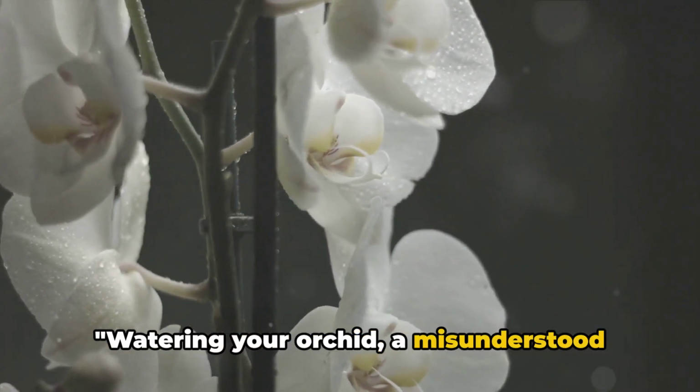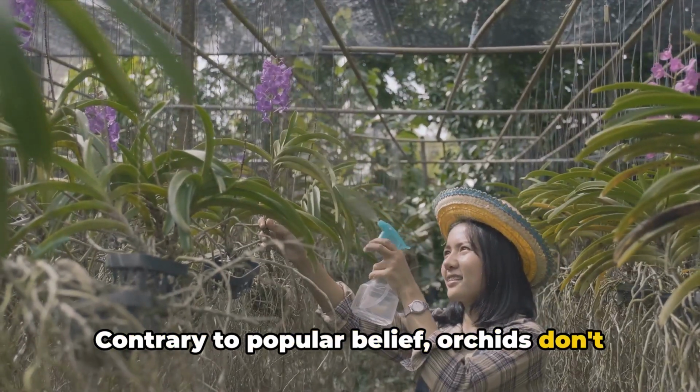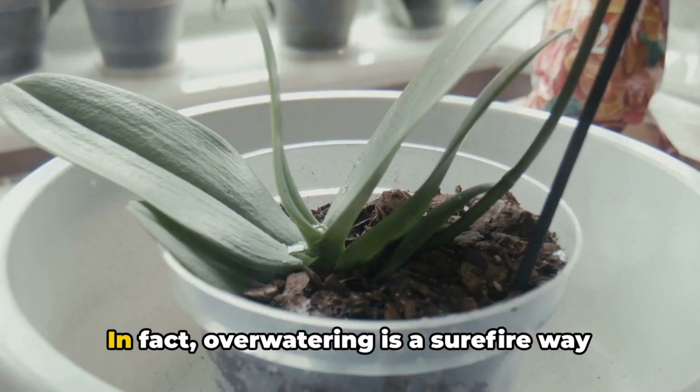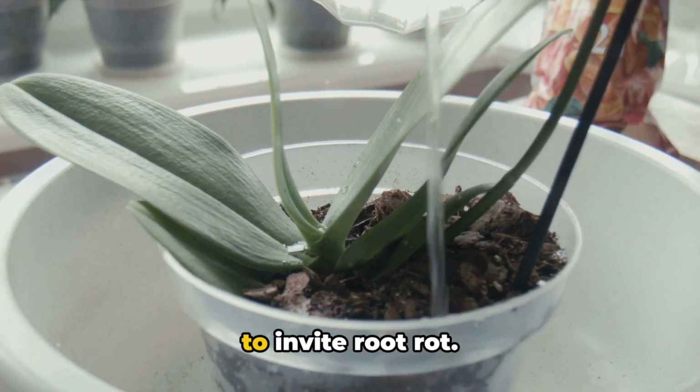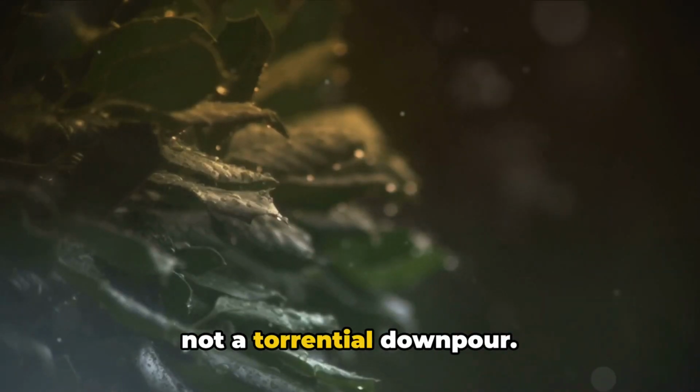Watering your orchid, a misunderstood aspect of their care. Contrary to popular belief, orchids don't require a deluge of water. In fact, overwatering is a surefire way to invite root rot. Instead, think of a gentle rain shower, not a torrential downpour.